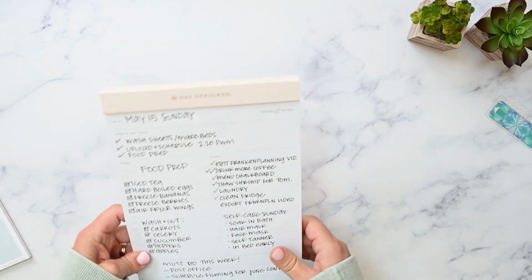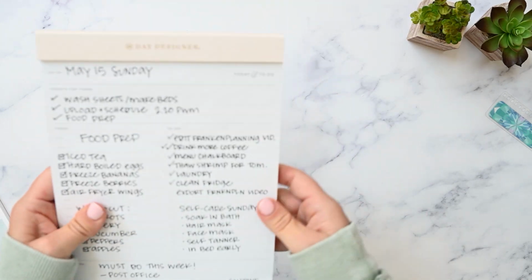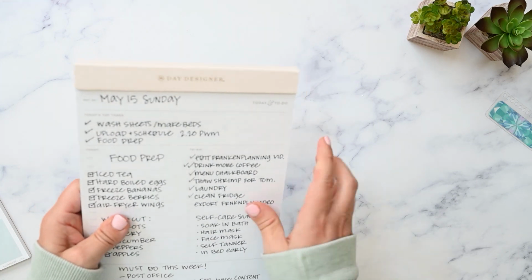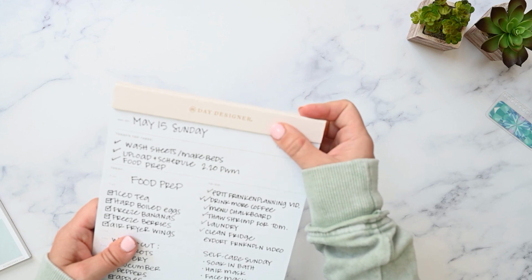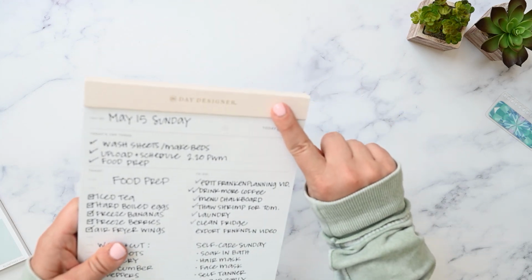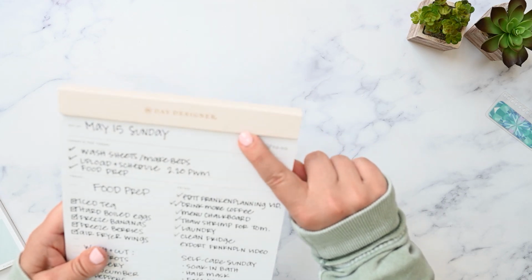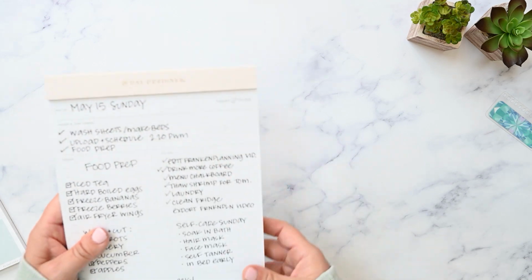The other thing is, this is the blush pink option, and it's not really pink at all. It's more like a cream color. It looks so much more pink on the website, and you can see my nail polish here is a very pale pink, and it's way more pink than this cream color is.